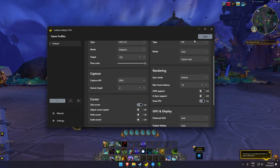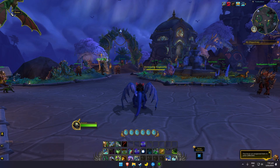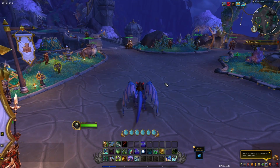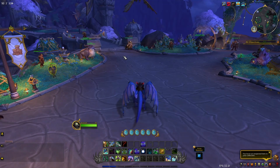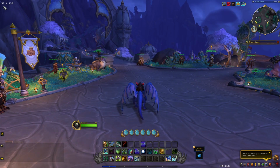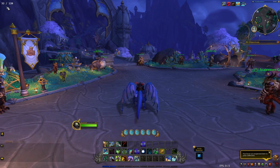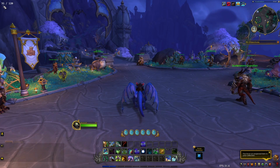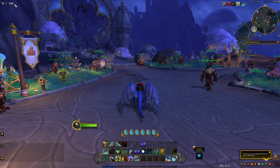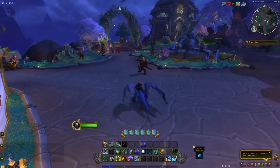So if I scale this, and hopefully all of this is being captured, pay attention to the top left-hand corner. Okay, so it turns out that recording frame rate is actually quite hard. So I don't know what happened there, but we're back. So pay attention to the top left-hand corner. You can see our frame rate is now sitting at a lower 31, 32 FPS, but it's being upscaled or frame generated all the way up to 120.